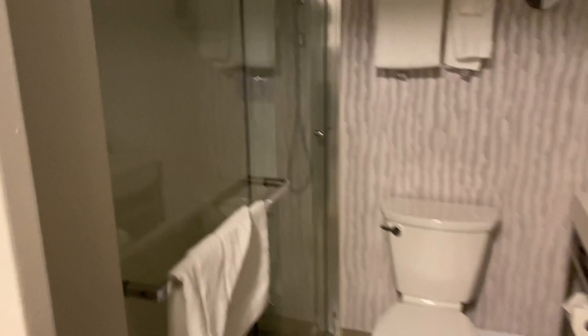Welcome to my crib for the night. Let's get into it. We have this little corner that you can hang your clothes. You got a safe, you got a closet with an ironing board and an iron. Then move on into the bathroom, which was a bit small, but it's functional. We have the lights, and we have the shower.